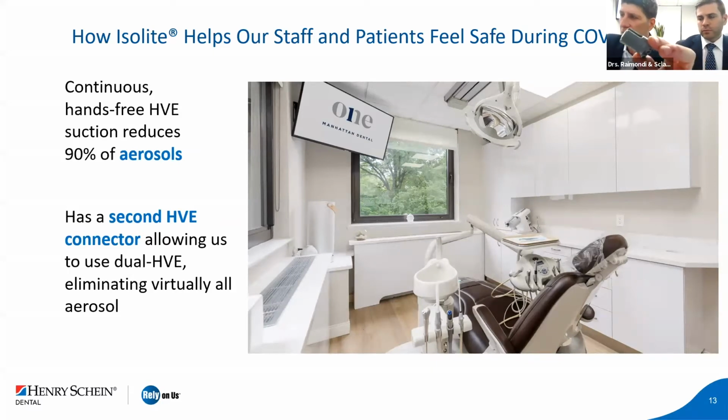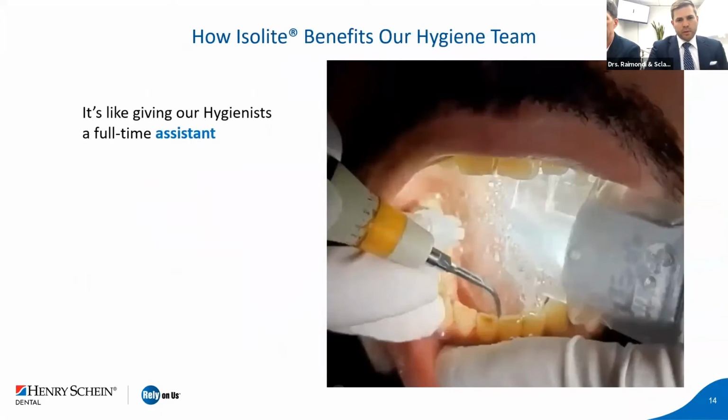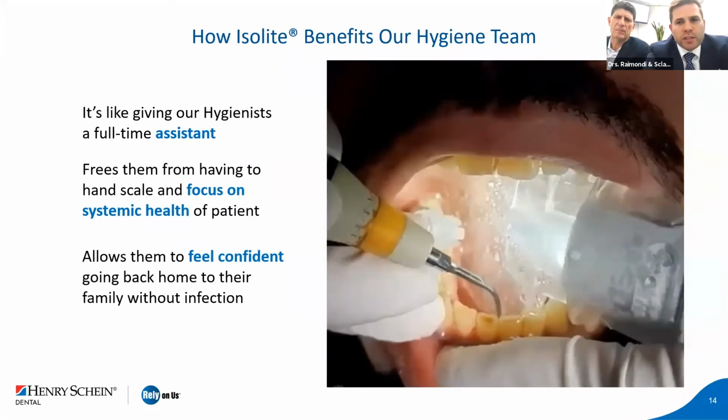These are autoclavable. I just took this out of a bag, and this hooks right into the system. And then the disposable mouthpiece will hook right into this. This is the mouthpiece that I showed you. This happens to be a medium out of the box, and it comes in several different sizes. And so, again, our hygienists really feel comfortable with it, and they like working with it.